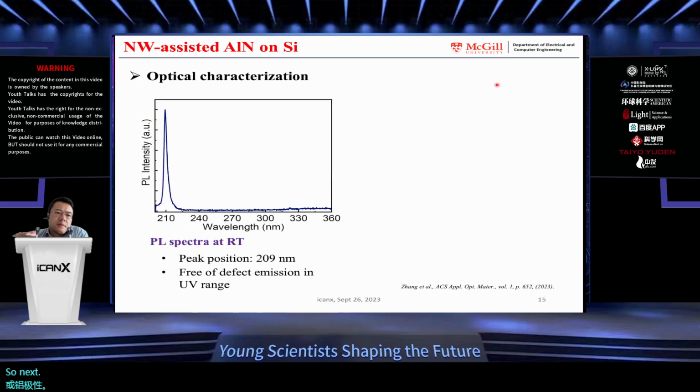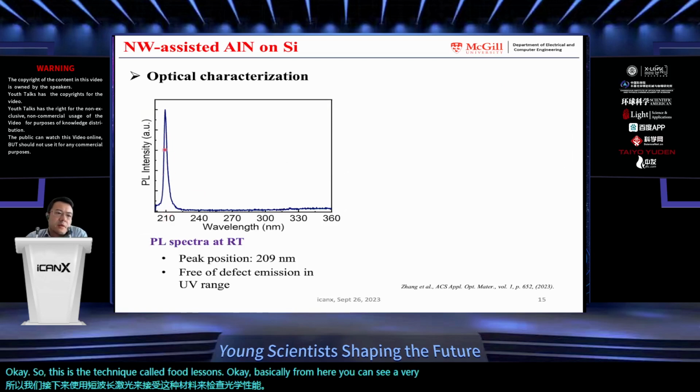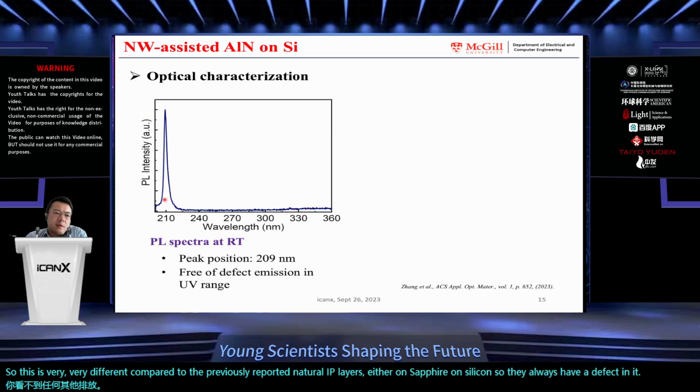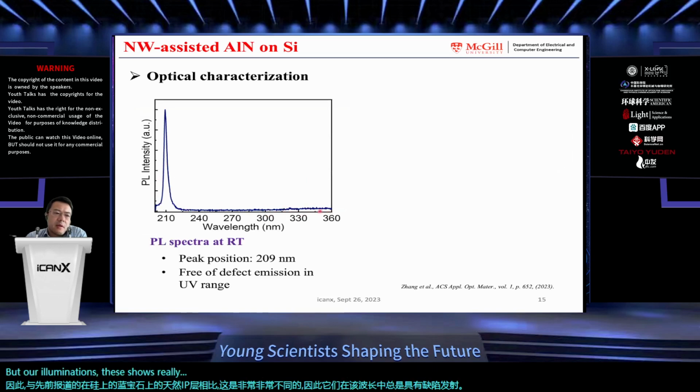Next we use a very short wavelength laser to excite this material and check the optical properties. This technique is called photoluminescence. From here you can see a very strong emission around 210 nanometers, which correlates to the band edge emission of aluminum nitride. Another important feature I should emphasize is that in this UV range, you don't see any other emission. This is very different compared to previously reported aluminum nitride layers, either on sapphire or on silicon, which always have a defect emission in this wavelength range. Our photoluminescence shows a very clean spectrum, which is even better than commercialized aluminum nitride wafers.